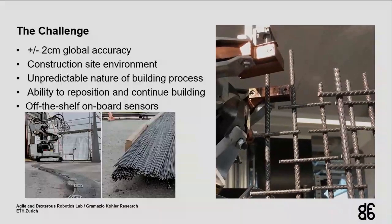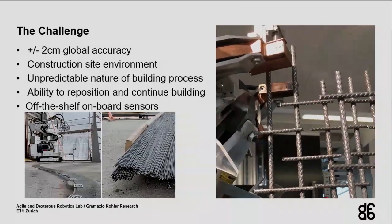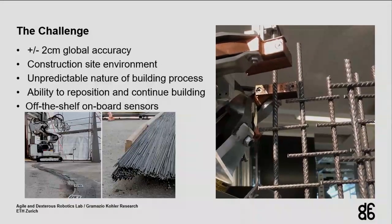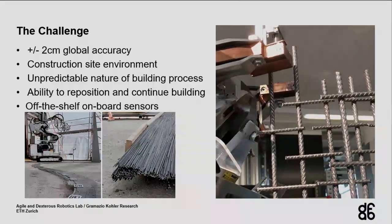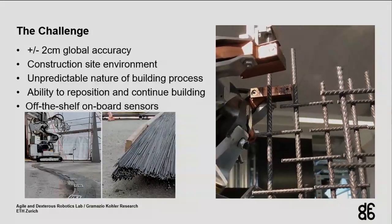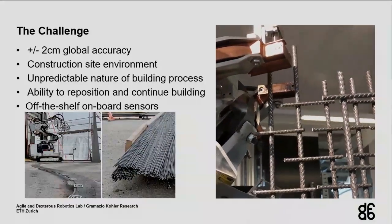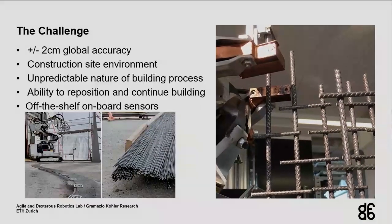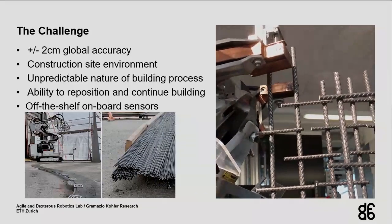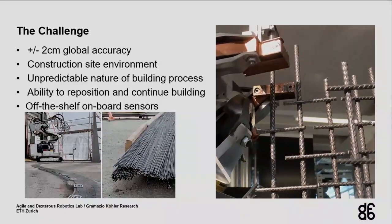In addition, since the wall is 12 meters long, our mobile robot needs the ability to reposition its base and continue building. Finally, to give the system true mobile autonomy, we wanted to develop a sensing system that is fully on board the robot. While sophisticated commercial solutions, for example, a Leica tracker, could have been used, we wanted to show that we can get sufficient localization accuracy using simple off-the-shelf cameras. Because of these challenges, and to the extent of our knowledge, no mobile robot has previously built such a full-scale load-bearing wall directly on the construction site.